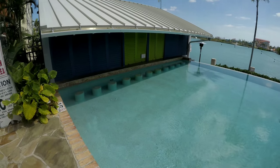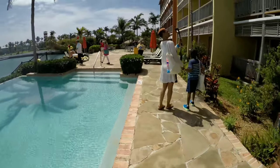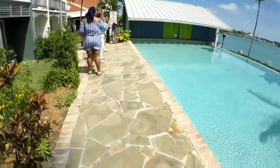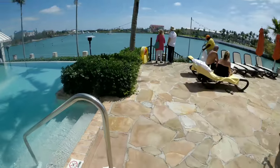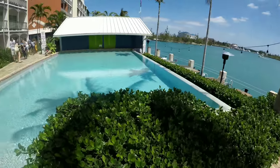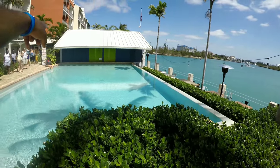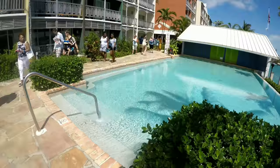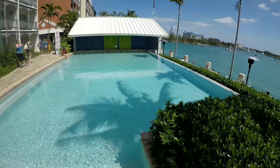You can lounge in the pool. Bones Bar is a pool and a swim-up bar, and there are seats along the bar, and the windows open up, so it's a nice place to hang out, to lounge, have a drink, meet friends, chill, relax.